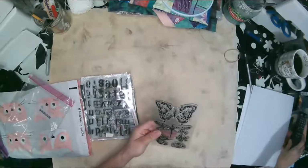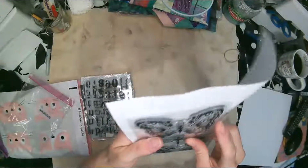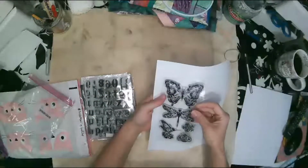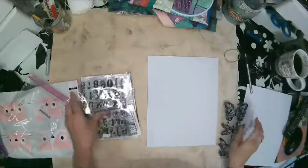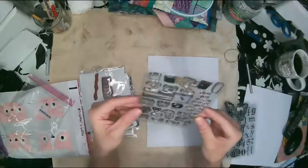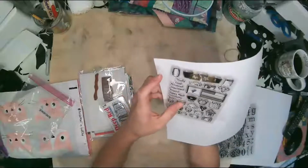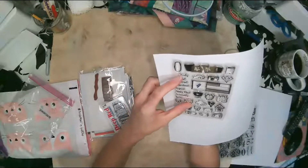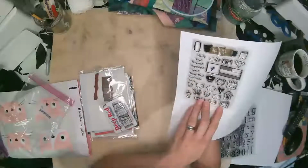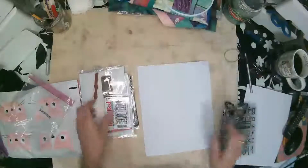So I got these. Look at how pretty these are. I forgot I got it. Look at how pretty, and there's like a fairy in the middle of that. You see that? They're really pretty. So I got these and some alphas, and these are, I think, just for Happy Mail. Oh, how fun. So a little mail wallet. Probably this is for journaling, I'm sure. So there we go. I got books.